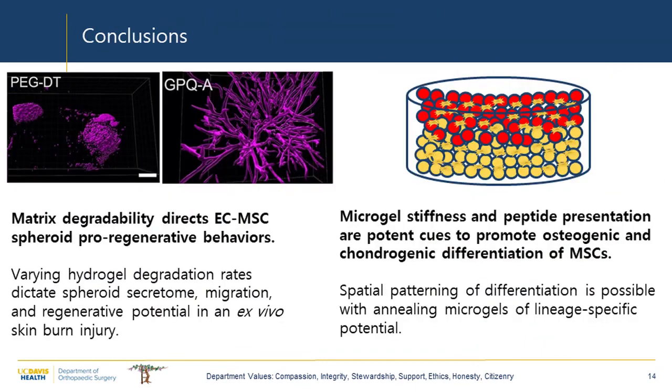So in conclusion, what I've shown you today in these two brief vignettes is that matrix degradability significantly influences spheroid outgrowth into the surrounding microenvironment. This is a powerful tool to dictate and regulate the rate of tissue invasion and tissue repair in a variety of different disease models. And secondly, I showed you that microgel stiffness and peptide presentation are potent cues to guide mesenchymal stromal cell differentiation toward two lineages in the same construct. So now we're looking forward to translating this approach to animal models of osteochondral defects.